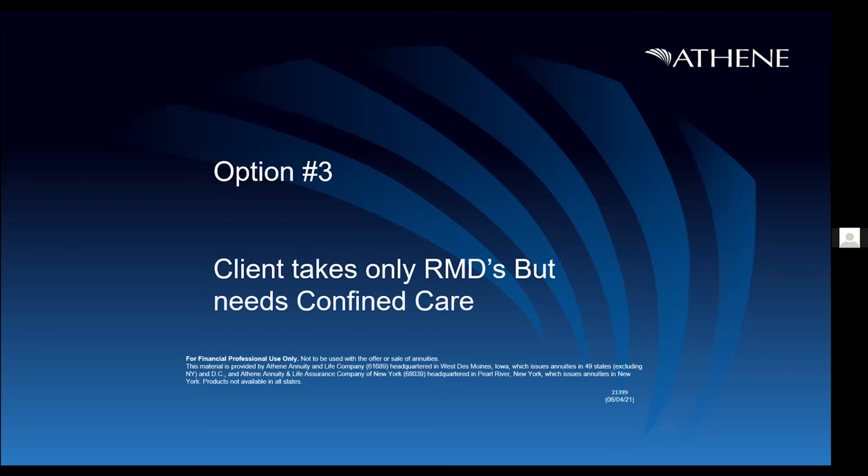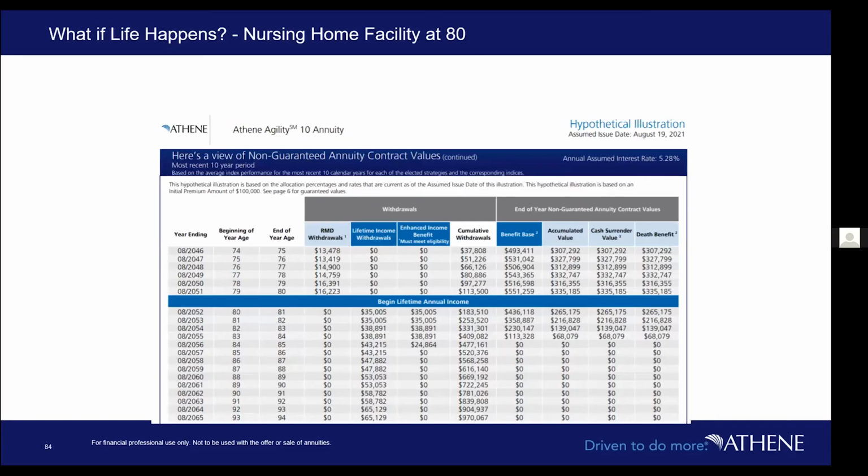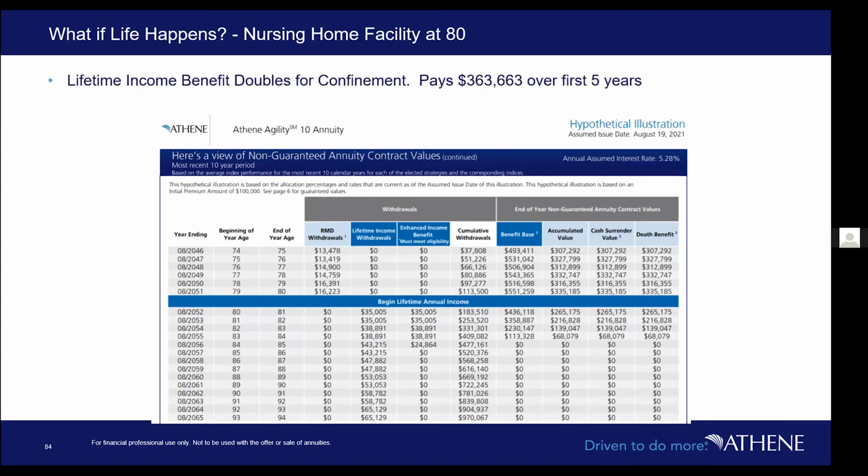But let's take a look at option 3, where the client, again, is only pulling the RMDs, but it turns out they need confined care down the road. So what happens if life happens? The client goes into a nursing home at age 80. Well, at age 80, what we do is we trigger that lifetime income with the doubler.